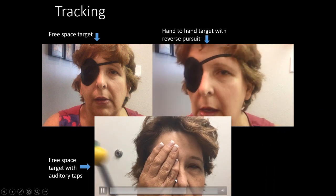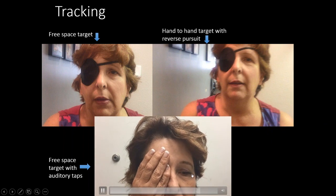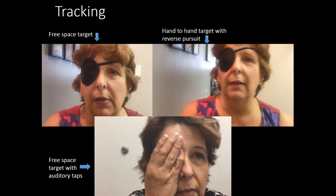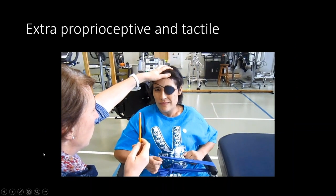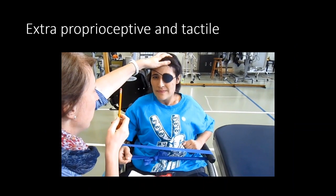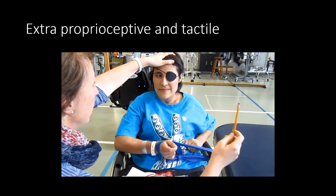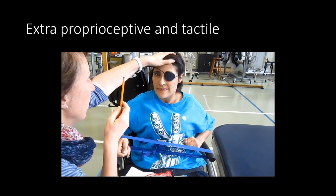And then in this bottom video, she's doing pursuit again, and you see she's gotten a lot farther. But then she has an auditory cue. The therapist is tapping on the target so that she can hear where she needs to point her eye. So that's an example of using multiple senses to get the job done. And then here is another example of using proprioception. This patient is not only pulling with her eye, but she's also pulling with the resistive hand to give her body more input, to give her eye more input of where we want her to look.